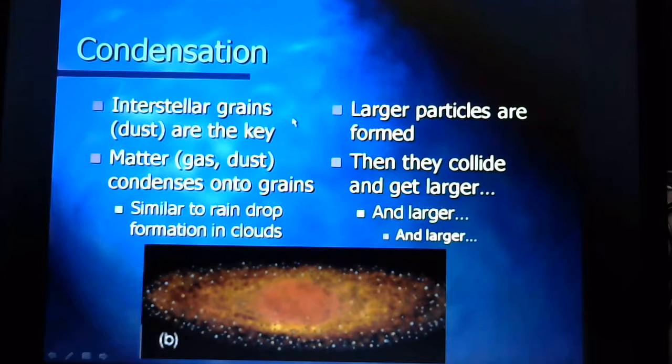What's happening out there is that we've got lots of gas, which is cooler out here away from the protosun. And remember, there are grains of dust mixed in with it. And these interstellar grains are going to be the key to the formation of planets. As you have more matter, more of the gas and dust coming together and meeting, the gas is going to be able to condense onto the dust and form larger particles that we can call grains.